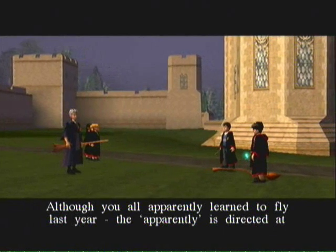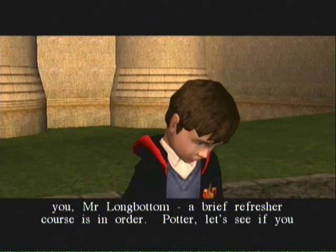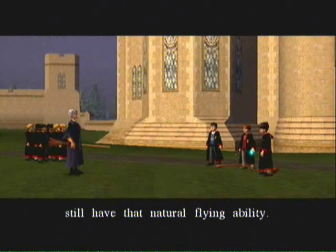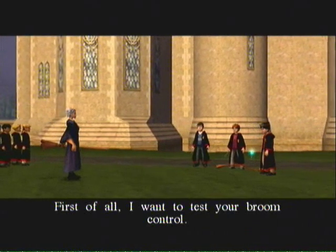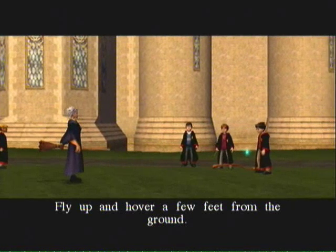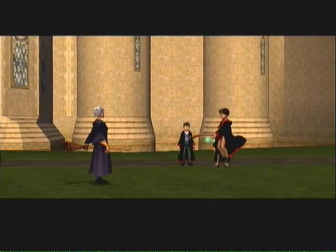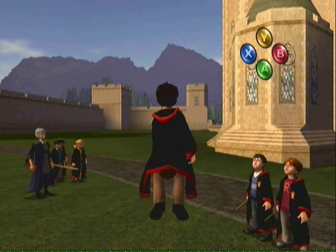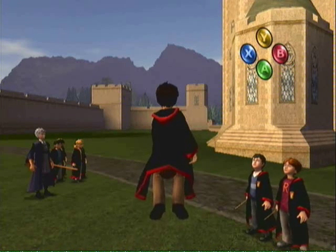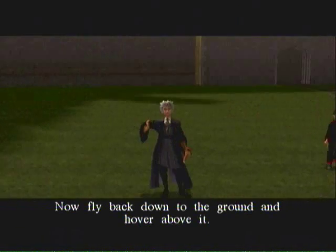Although you all apparently learned to fly last year, the apparently is directed at you, Mr. Longbottom, a brief refresher course is in order. Potter, let's see if you still have that natural flying ability. First of all, I want to test your broom control. Fly up and hover a few feet from the ground. Now, fly back down to the ground and hover above it.